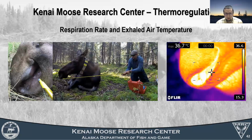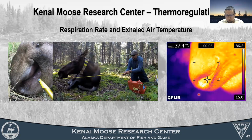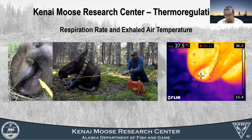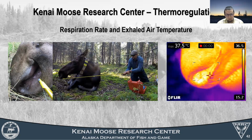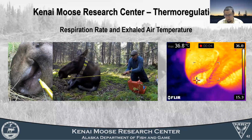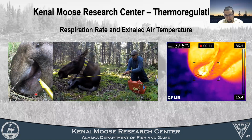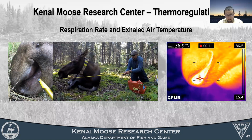When we look at respiration rate and exhaled air temperature, respiration rate, you can count. Here's just an example. You can count the breaths. You can also do this without the FLIR camera by counting their hip flank movements. For the air temperature, every time they exhale, you'd follow the moose around. And since they're so used to us sitting next to them after they lay down, you can take this fine wire thermocouple and I could stick it up in their nostril and I could measure the temperature of the air coming out every time they exhaled.